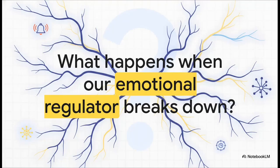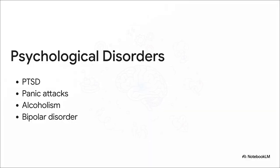But of course, we have to ask the hard question. What happens to our health when this highly sensitive alarm, memory, and social system goes wrong? What happens when it misfires? Because it's so incredibly central to how we function, any damage or malfunction here sends massive shockwaves through a person's well-being. When it breaks down, we see severe real-world impacts.